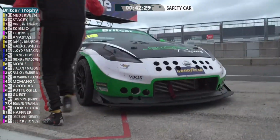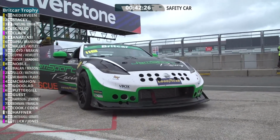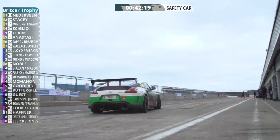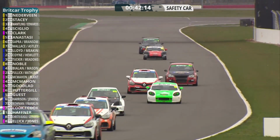That's good news. The Nissan is coming back out. It was just a bit of damage to the wheel there. Thankfully, no suspension damage, and David May able to rejoin. He'll be a couple of laps down though.